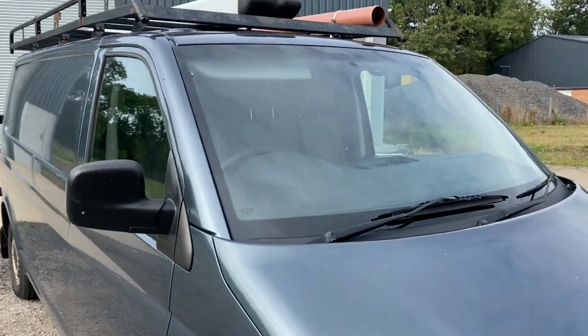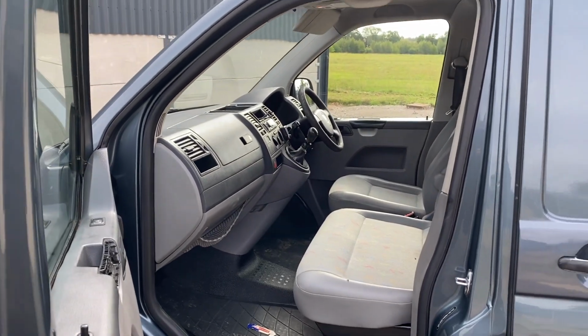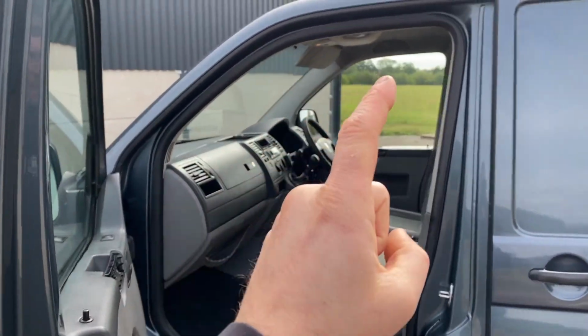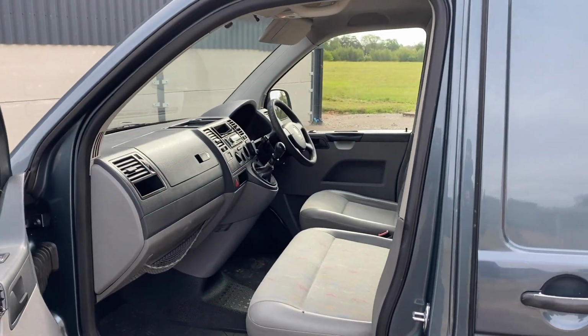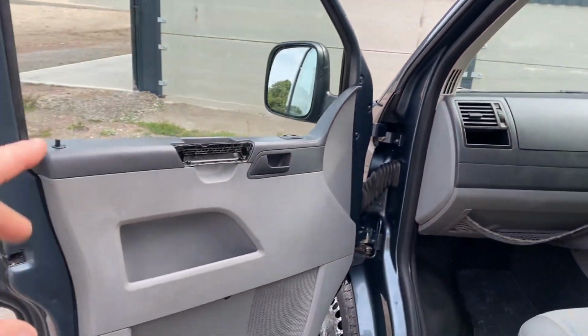Right, let's have a look inside. First thing that we need to note is the central locking doesn't work. So the key locks it but doesn't unlock it. And if you put the key in the driver's door to unlock everything, it only unlocks the driver's door, it doesn't unlock everything else. So that's something that we need to look into.